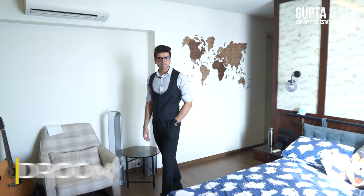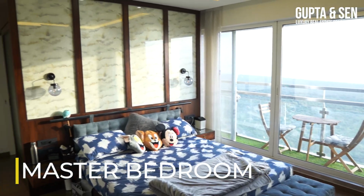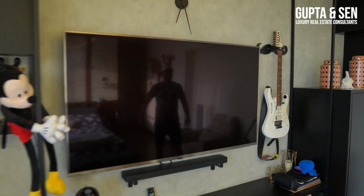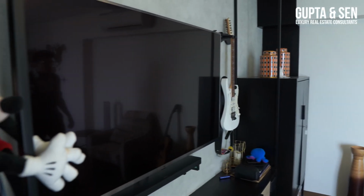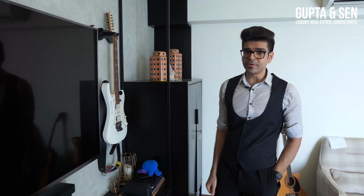Here we are in the master bedroom. A room that is quite worth the title if you ask me. Some nice wooden flooring going on all over the place. We have a large television for your entertainment inside the room. And of course we have an Ibanez guitar, because apparently the owner is an avid musician. So if you want the guitar, it's not going to be included. You're going to have to bid on that separately.